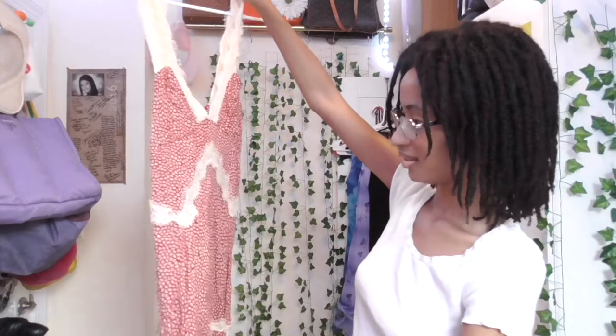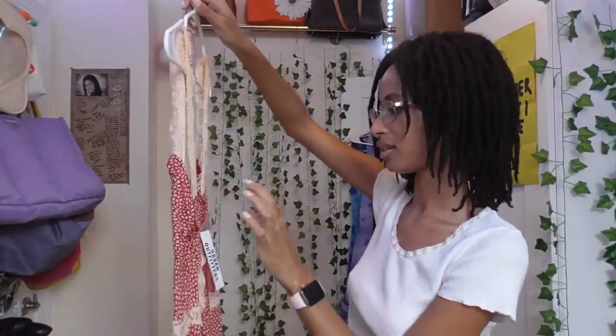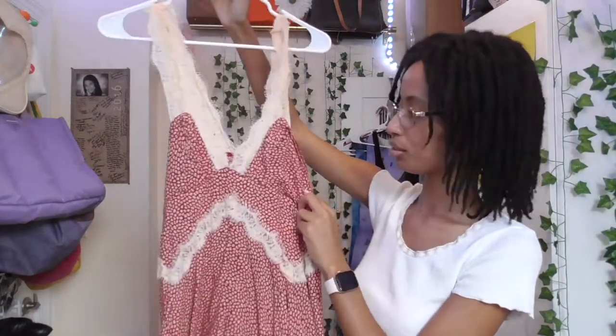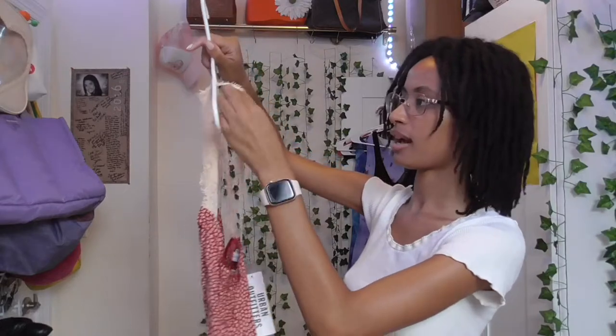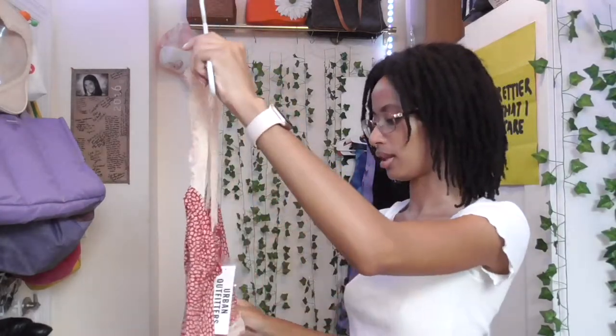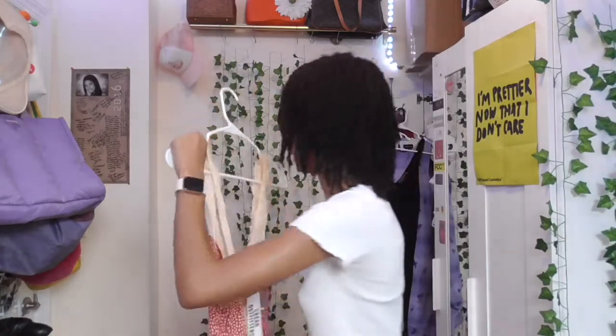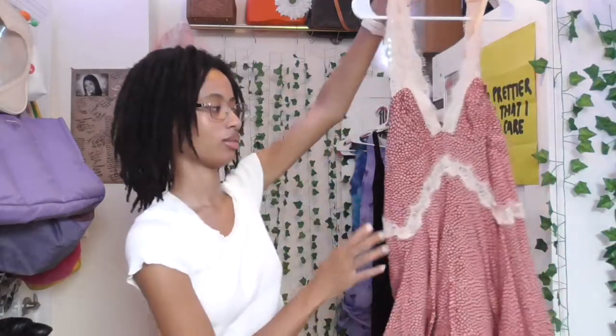This is another dress that, I saw the tags. I might just return this one actually, because I bought this so long ago and I just never wore it because I have to adjust the straps for me to wear it comfortably, and I just didn't feel like doing that. I might just return it. I don't really want to return it though, because I think it's super cute. Obviously, I'll just hold on to this. And we'll see.